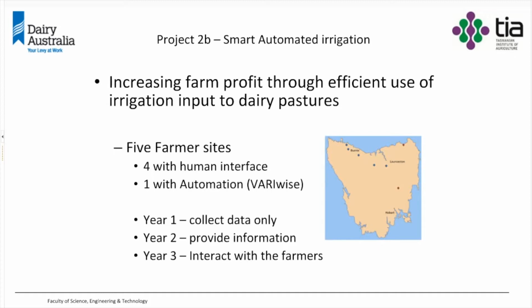In the second year we started to provide some information back to the farmers to help them to make decisions around their irrigation and improve their irrigation. But in the third year we've actually been interacting in a very detailed way with farmers, where we've been talking to them every week and advising them on what we believe they should be doing, just so we could see whether there was an improvement in their ability to irrigate efficiently. So that's the process that we've used across our 5 sites.